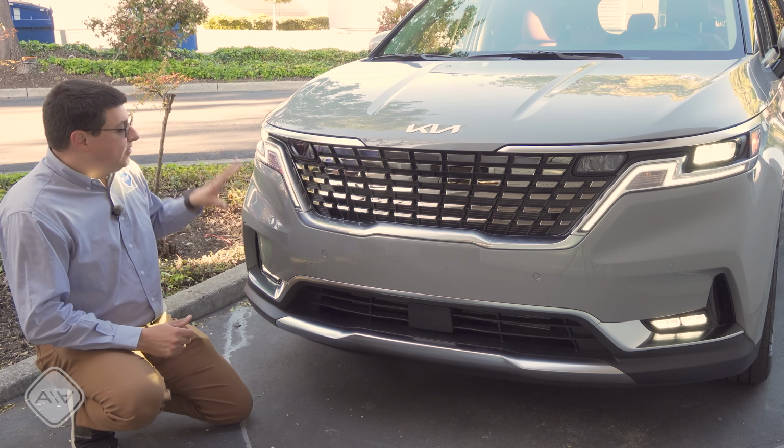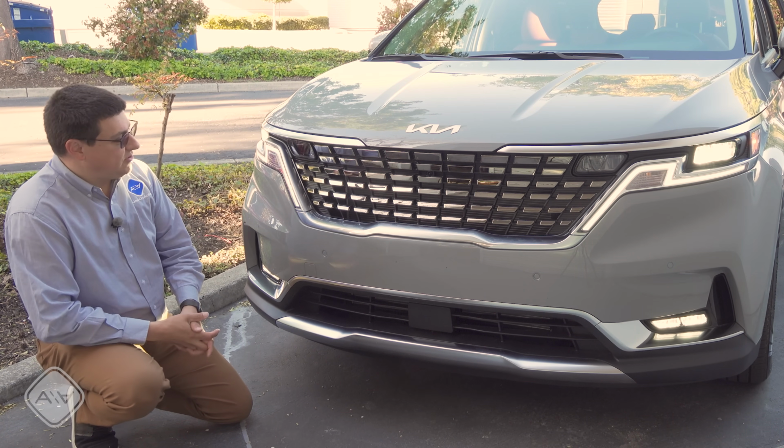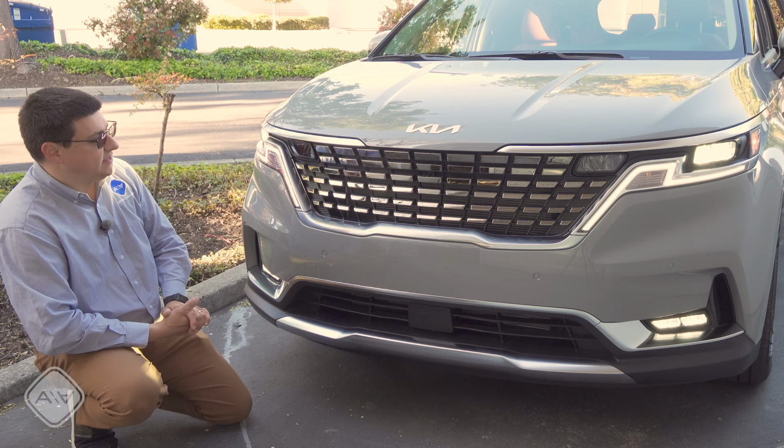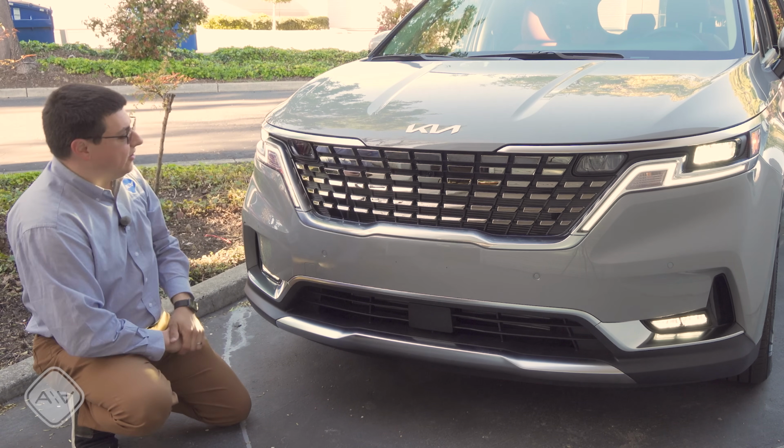The front-end design of the Carnival is definitely distinctive, and some might say controversial. We have this large grille, which is definitely distinctive and different than we've seen in Kia's lineup before. The new Kia logo right there on the hood.